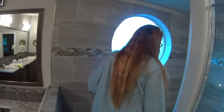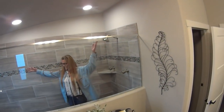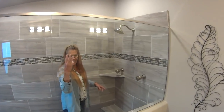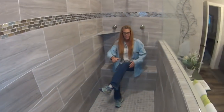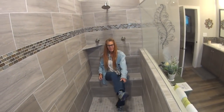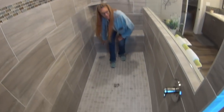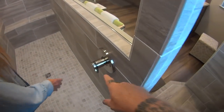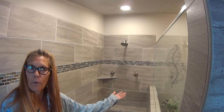Oh my gosh, look at this walk-in shower, custom walk-in shower. One, two, three shower heads. Look, I can sit here, shave my legs. No slipping and falling. Got a shelf for all your stuff. And you turn the water on right here. Look at it, got temperature control. So you don't have to stand in the cold water till it warms up.